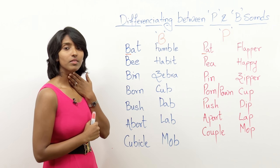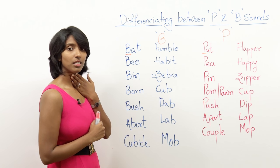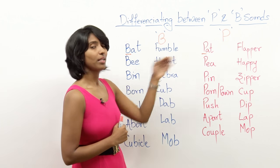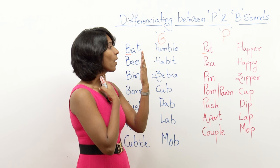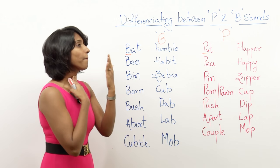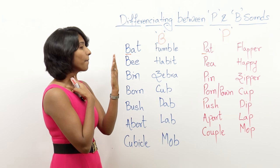Bin, bin. Bin, this one, pin, pin. You will feel the air, but no vibration. Again, pin, bin.